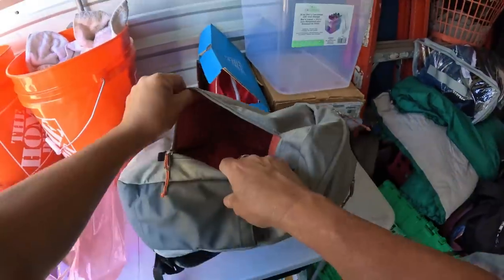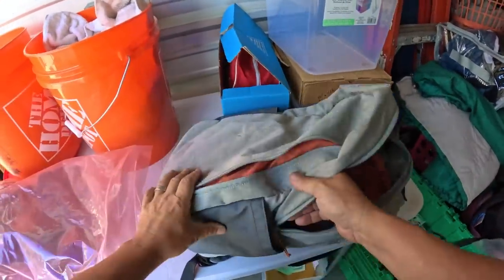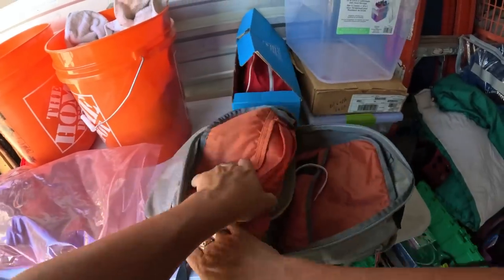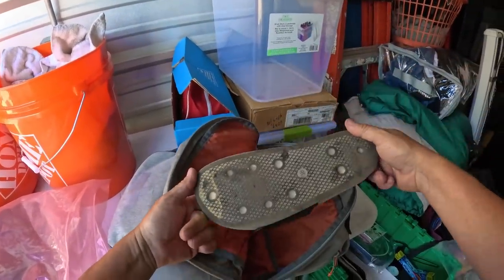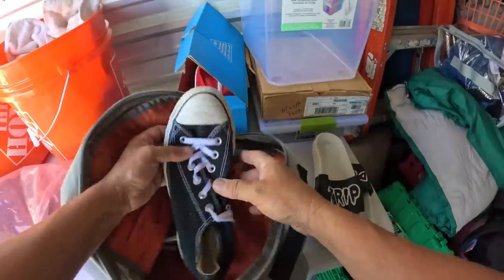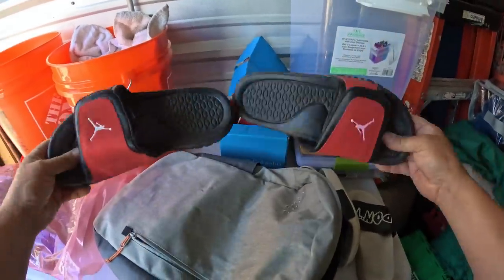Oh, I like it. I like it. We were just down in Google's neck of the woods earlier today. Bought that unit in Mountain View, and that's where Google is located. It says don't. Some Converse. Oh, those are nice. Whoa, those are really nice.